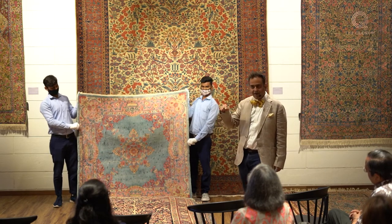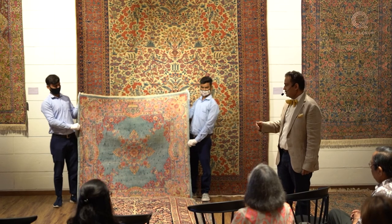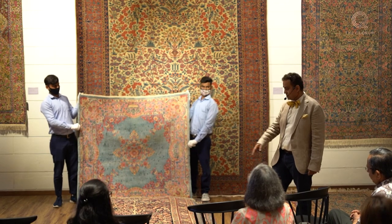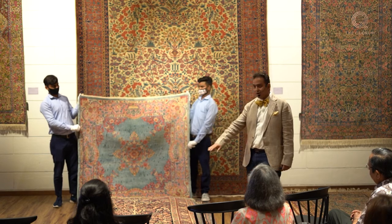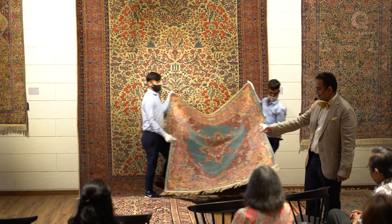A thin pile has a clear definition. When you have a low pile carpet, the definition of the lines would be much clearer. Like if you look at the one below, that's a low piled rug. This is from 1880. This is Shakirman, Tree of Life.